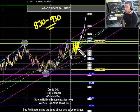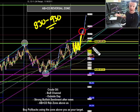8:15, 8:30 comes out, and price just jumps. Well, sure enough, we go where? To the top of this bull channel. Right? Can't buy the highs. I wanted to sell, but we couldn't sell. Right? No sell opportunity here.